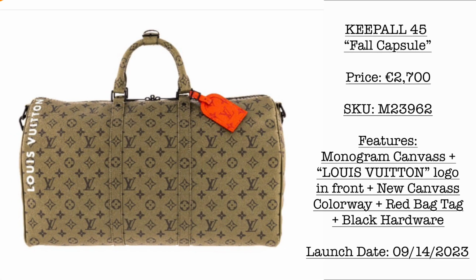Then we have the Kipo 45. Price is 2,700 euro. SKU is here. So this is a different colorway. New canvas, red bag tag with black hardware.